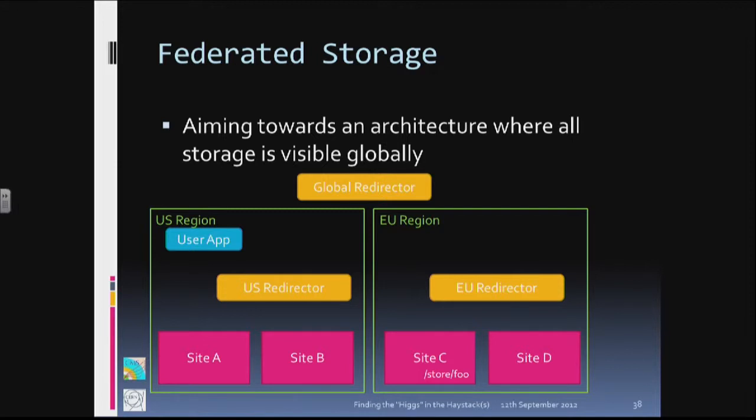It's called XRootD. To show you how this basically works, if you have a user application that wakes up somewhere inside the US, it knows that it should contact the US redirector, and so it says, open this file for me, please. The US redirector then goes to all the sites that are registered with it and says, do you have this file? For this example, we'll say none of them do. It's probably unlikely, but let's just go with that. And so then the US redirector says, I don't have it, go try the global system. So then the job goes to the global redirector.